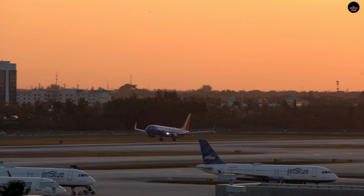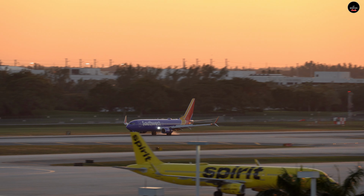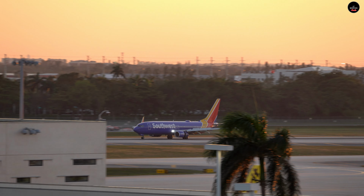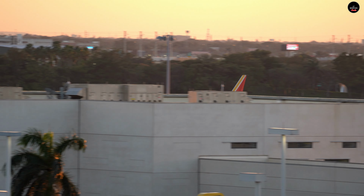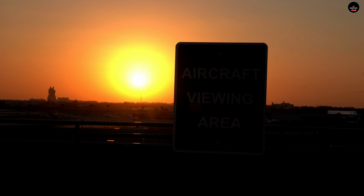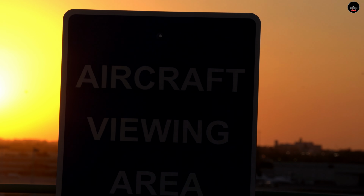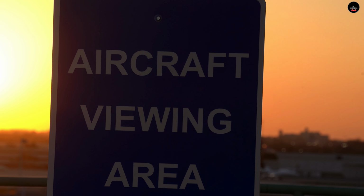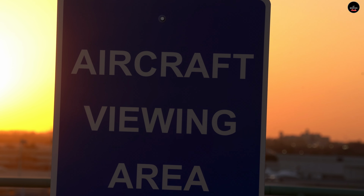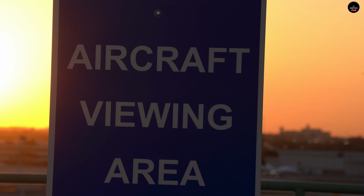Landing on 10 right, you can easily spot that runway from this garage as well. This is an approved spotting area. Fort Lauderdale has several spots around the airport that are approved spotting areas. And there's even a signpost up here that says airport watching area, so how cool. There's one of the signs on the garage for the aircraft viewing area. Well, I wish every airport would do this, and they make money on it too. I mean, people either fly down like I did, or park their car up here for a few hours.